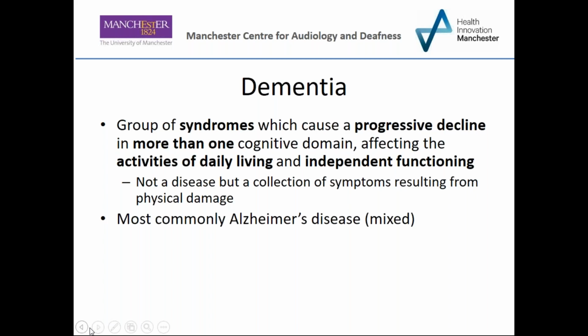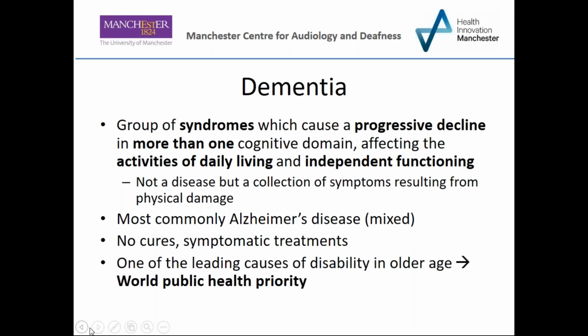The symptoms of dementia are very varied, and they depend on where the disease is in the brain and what sort of disease it is. With Alzheimer's disease, the earliest and most prominent feature is memory loss, but there are also widespread cognitive declines in decision making, orientation, reasoning, problem solving, and language. All these different cognitive domains can be affected in different ways. Unfortunately, we don't have a cure for many of the causes of dementia. We just have symptomatic treatments.